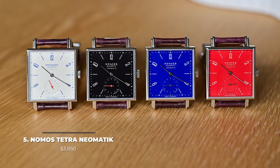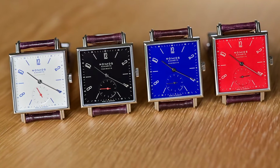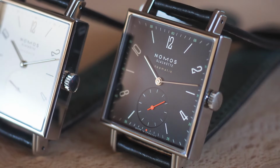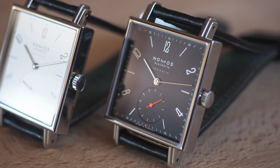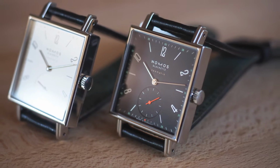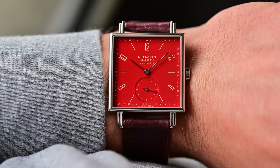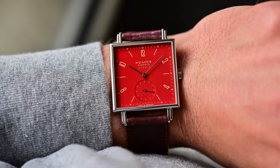Number 5, the Nomos Tetra Neomatic at a price of $3,860. The Nomos Tetra Neomatic is a charming watch with a perfectly square case that leaves no room to interpretation. There's nothing vague about the squareness of the case, and this is an important design decision from Nomos. On top of that, one can clearly observe the inspiration that comes from Bauhaus principles. The face of the Tetra Neomatic is simple, minimalistic, yet not at all boring, which few watchmakers succeed in doing. The case is also very thin, measuring only 7.3mm, which makes the watch wear comfortably on the wrist. Part of the character of the Tetra Neomatic also comes from the various colours and straps available, which makes it even more interesting and diverse.